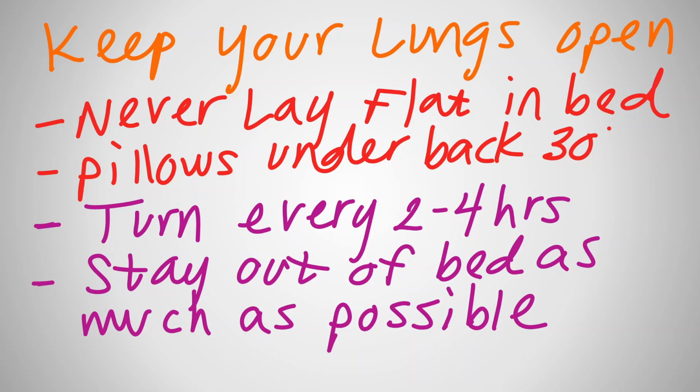And you want to turn every 2 to 4 hours. In the hospital, we turn our patients every 4 hours, okay? But feel free, turn every 2 to 4 hours. And I'm sure you're probably going to be somewhat awake. It's not going to be the most comfortable sleep you ever got in your life when you have COVID-19, I'm sure. But just make sure you're turning every 2 to 4 hours. And if you're in bed during the day, you just can't get out of bed, make sure you keep that 30-degree angle and make sure you turn every 2 to 4 hours.